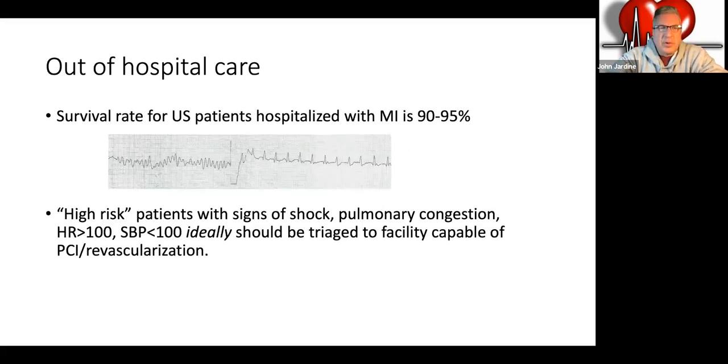And the survival rate for U.S. patients hospitalized with an MI is pretty good. So obviously, to get to a hospital is a good thing, especially in the United States. If you do have a patient that is considered high risk, and so that's signs of cardiogenic shock or pulmonary congestion or edema, if the heart rate's greater than 100, the systolic blood pressure is less than 100, ideally these patients should go to a facility capable of PCI revascularization.